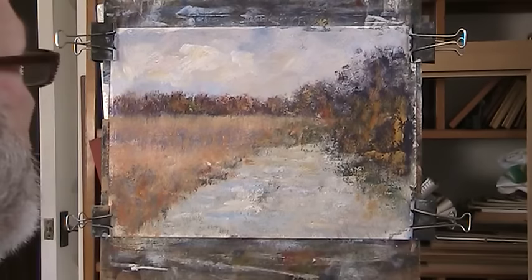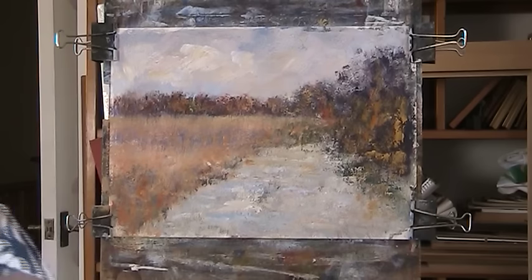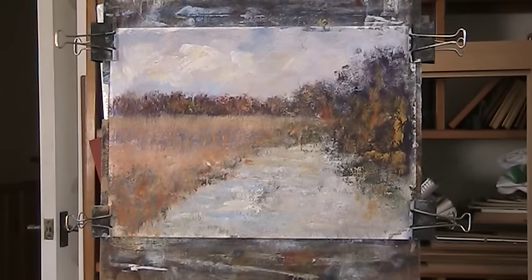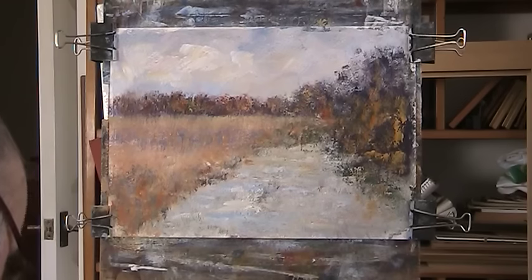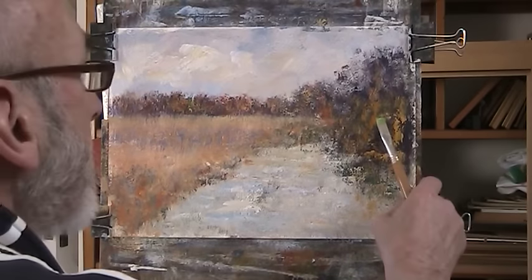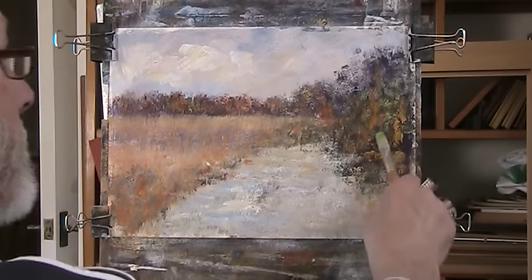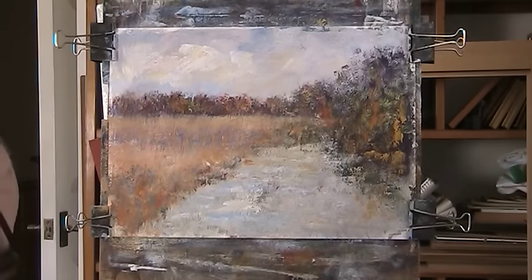Right, let's put some greens in now. Yeah, something's happening. Slowly. Right, green, so viridian, yellow, white. Some high key colours. Catching the light coming down here. Can go darker green in a minute. Showing the buds on the trees, put more yellow in there.